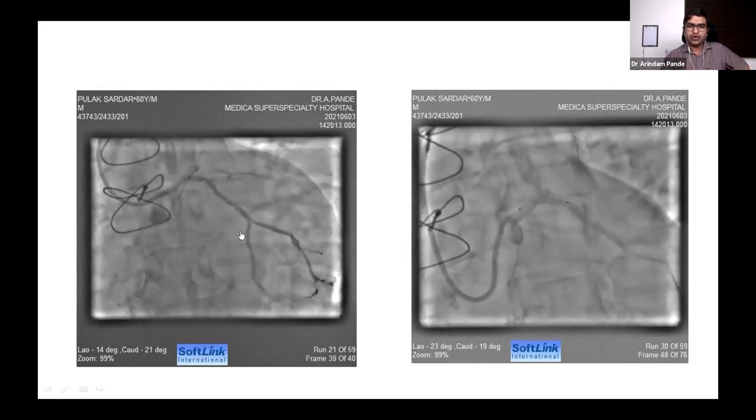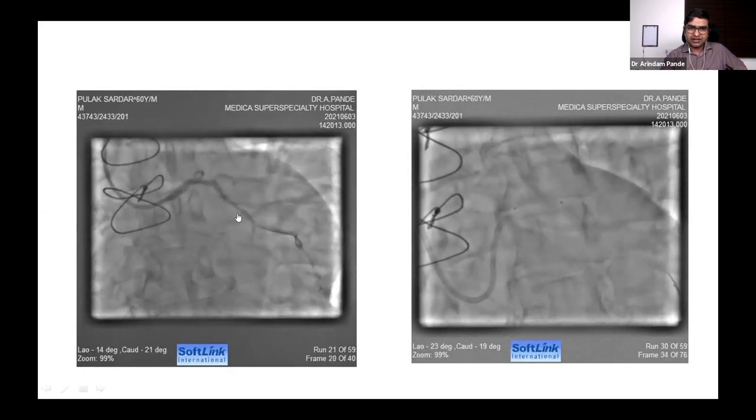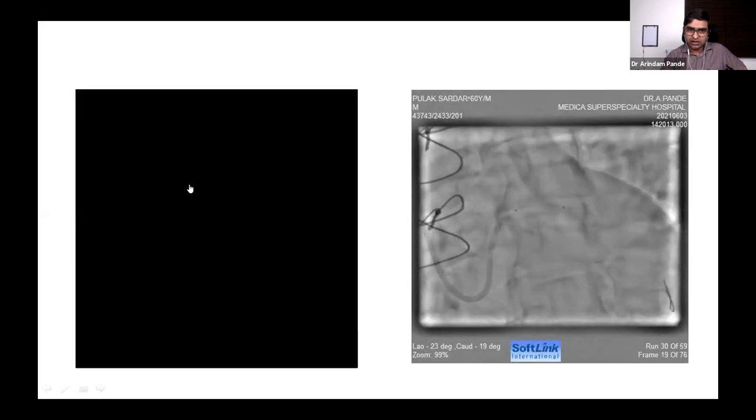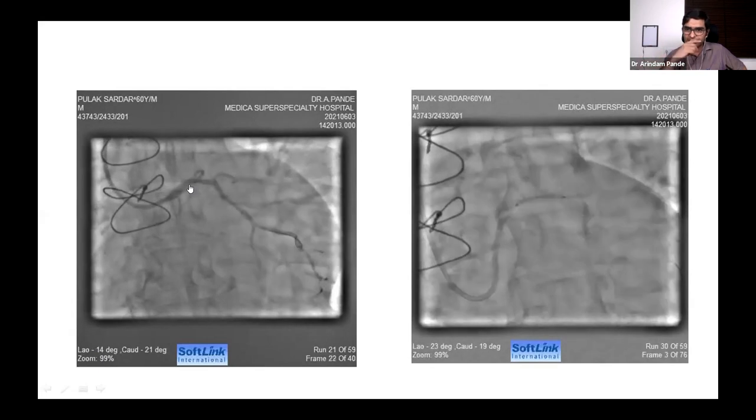So the distal stent was a 3x28 millimeter YCPC stent, and we can see the distal landing zone is healthy. And proximally, we strategically kept the stent at the ostium of the left main.